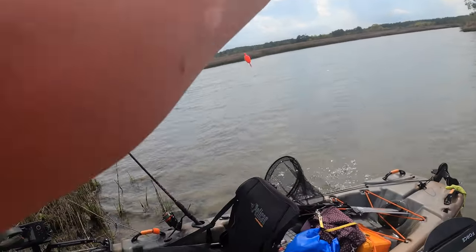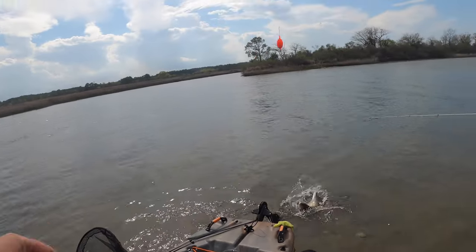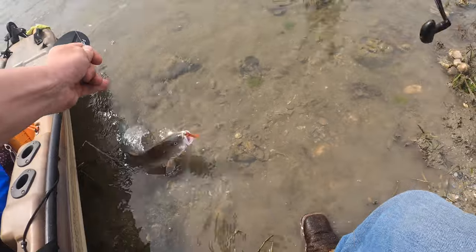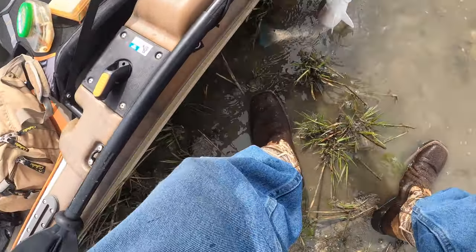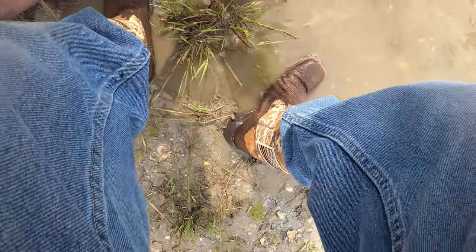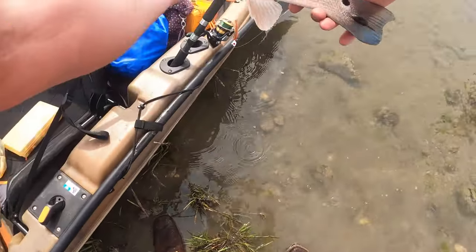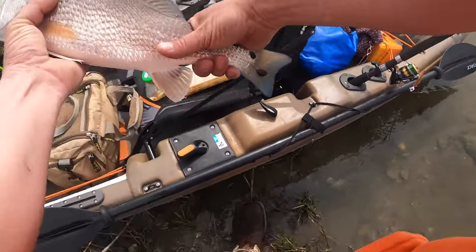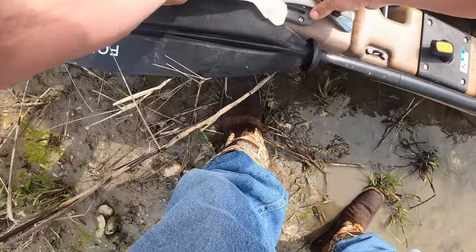Okay. Damn, that's a pretty fish. Pretty one. Oh, man. It's like 16, 17. It's April today. Look at that. What a measure? Oh, I do have a measure somewhere. 17 and a half.